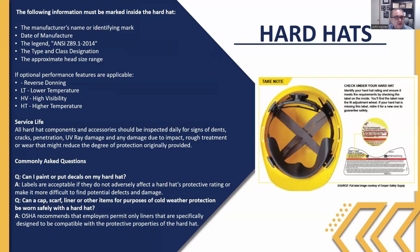So, commonly asked questions: can I paint or put decals on my hard hats? Labels are acceptable if they do not adversely affect the hard hat's protective rating or make it more difficult to find potential defects and damages. So again, you can have labels, you can have your safety stickers and other things on there, but they have to be put in particular areas, and they can't interfere with the direction and meaning of what the hard hat was meant for.